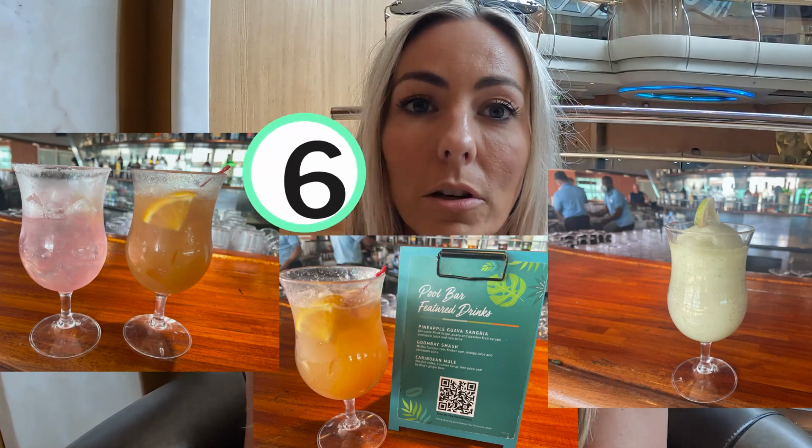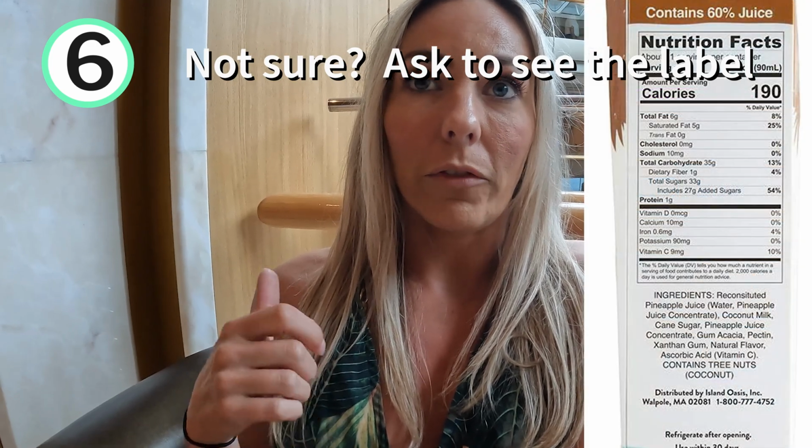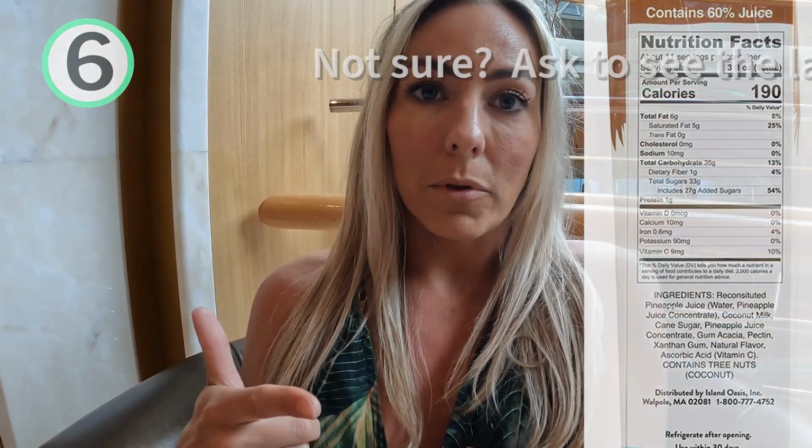As for drinks, if you're planning on having mixed drinks, the best tip I could give you is just to ask the bar staff to actually show you the container that the beverage is coming out of. So if it's a flavoring, a pump syrup, or a juice container and you're concerned about allergens, just ask the bar staff to let you see the label. That way you can do a quick search on the ingredients and make sure there's nothing there that's going to cause you any issues.